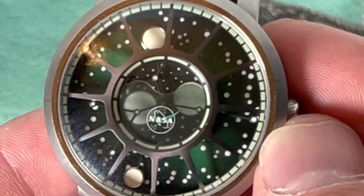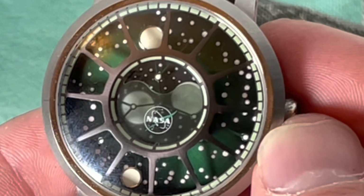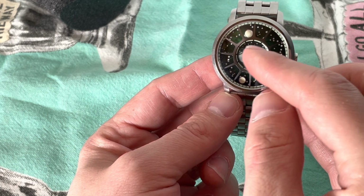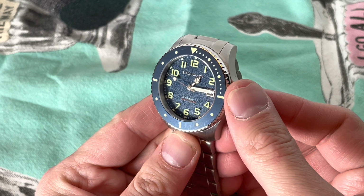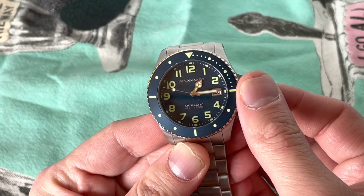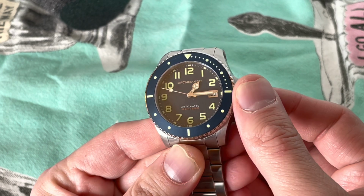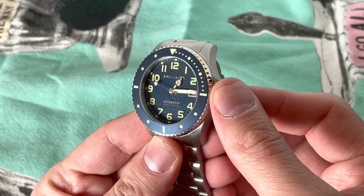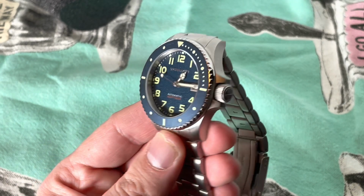The second hand is a constellation that spins, as well as having the hour hand, minute hand, and moon phase complication. From the fine folks at Spinnaker comes a model called the Hunley. An absolute stunner with a nice textured dial and loom that will just knock your socks off. You'll see in the review.